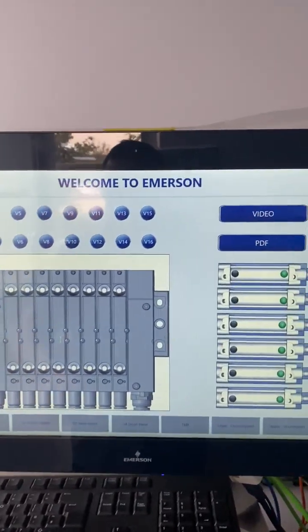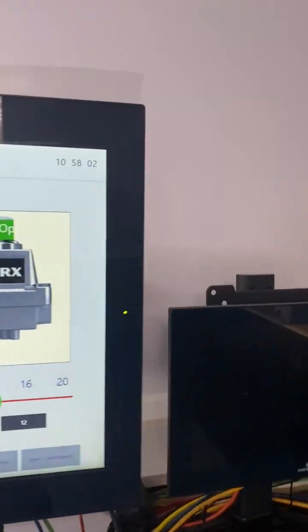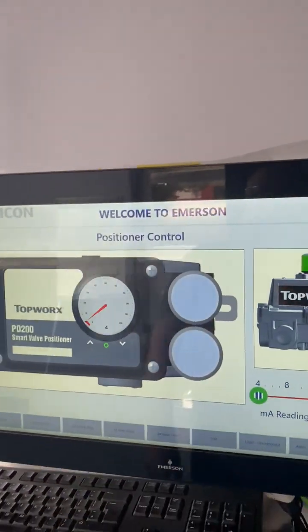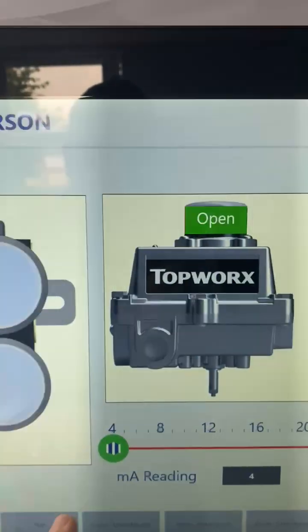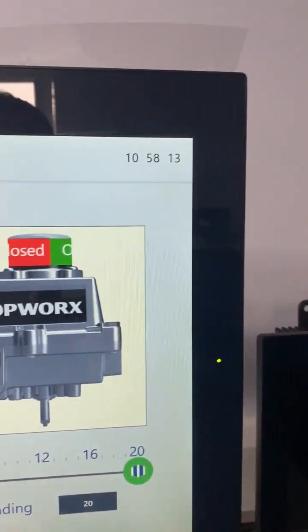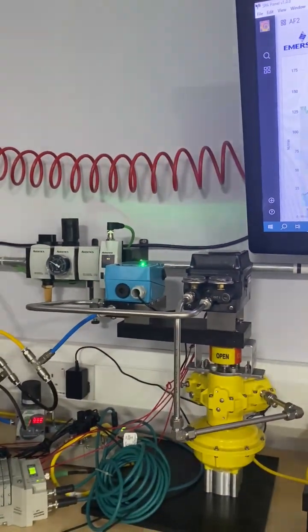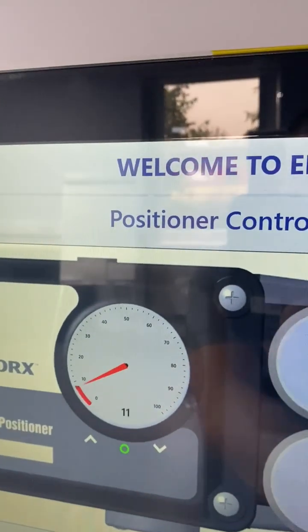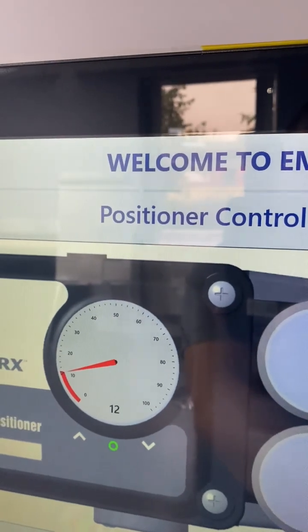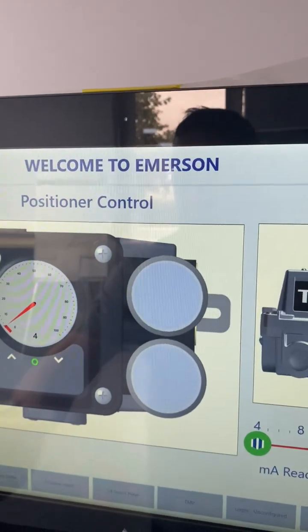If we go to the 4 to 20 milliamp slider, this is the TopWorks PD200 positioner, which is on this device here. And again, just by using the touchscreen, if I go to the 20 milliamps, we can see that that's open, and I can take it back, and again we can see the dial changing in correspondence to where the device is. So again, that's another one of our devices.